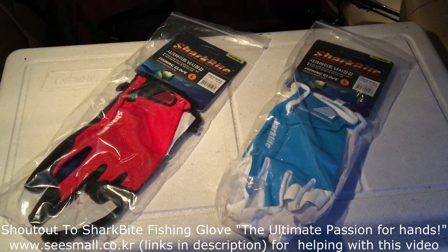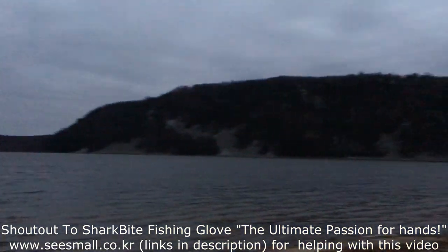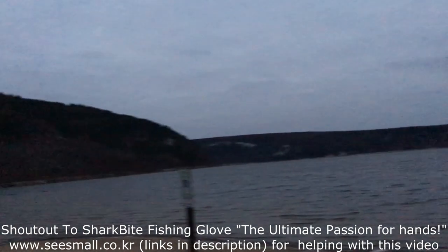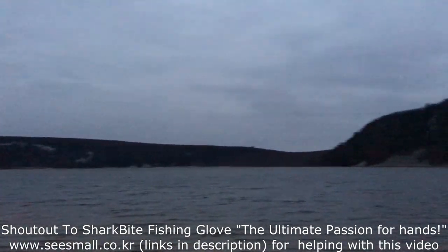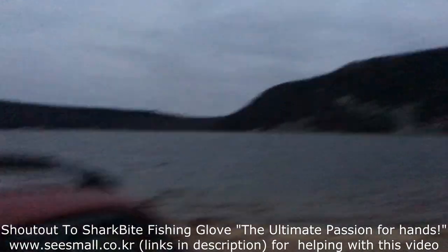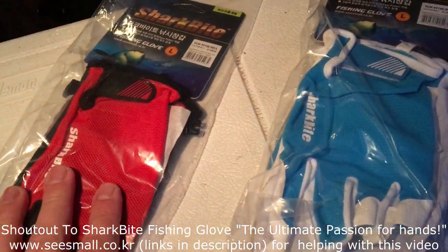Well, it's cold enough out here today. I'm at Devil's Lake. It's 28 degrees. Super windy, so I'm guessing with the wind chill factor it's about 23. Haven't seen any activity yet, but what I'll do is I'll try out these SharkBite gloves.